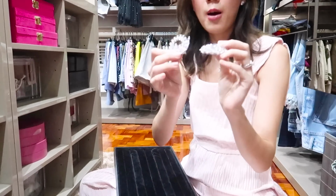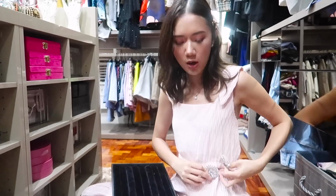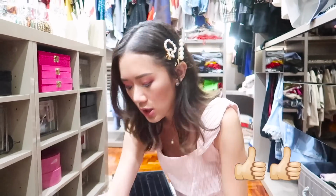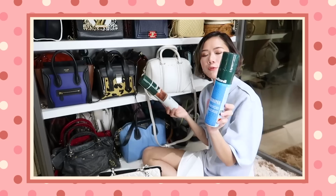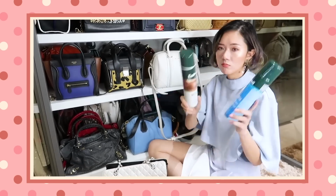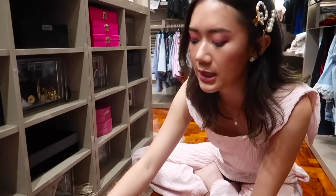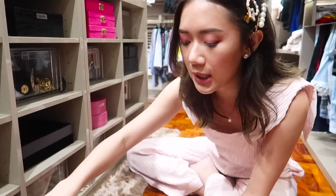I've also got mga brooches here. These brooches are from Madison and Reese. They gave me these. You know, if you're wearing a dress and you want to cinch it up, then this is a nice way to just cinch it. Doesn't look weird. If you watched my bag collection video, then you know that I have a bunch of these mga spray-on things that I use for mga whites and mga light colored bags so that it doesn't get easily stained. So a lot of my cleaning materials are here.